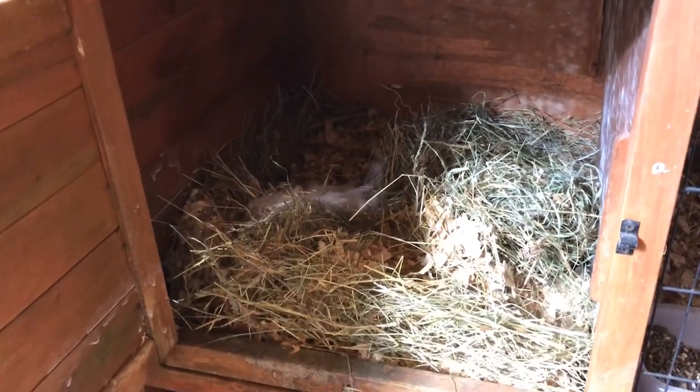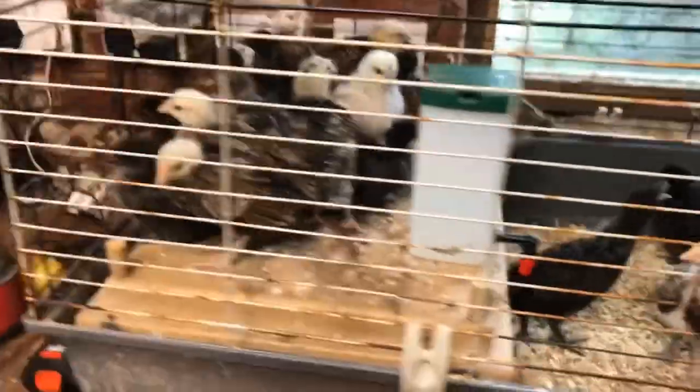Right. Oh, my watering can's leaking. Dottie's in here. This girl's in here. But Dottie, when she kept escaping, as you can see, must have been got by the boys. Because Dottie's nesting. I'll clean her out later. We've been sowing chickadees.